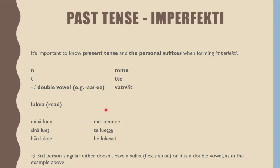Here you can see all the forms of one verb, lukea, meaning to read. Minä luen, sinä luet, hän lukee. Me luemme, te luette, he lukevat. So let's say these together. Minä luen, sinä luet, hän lukee. Me luemme, te luette, he lukevat. Great!